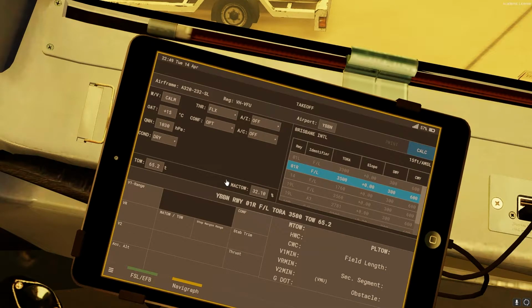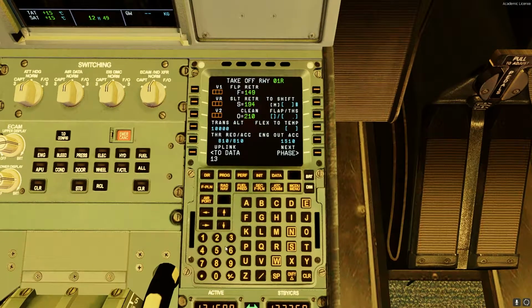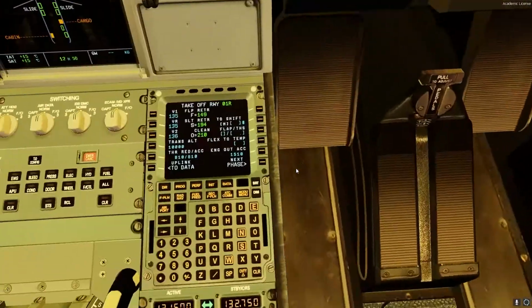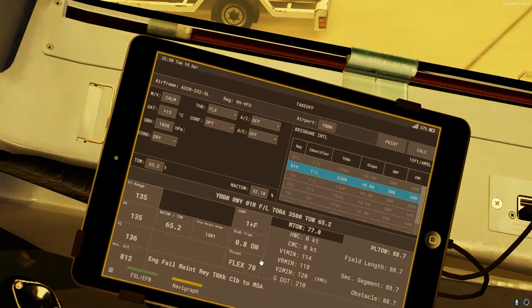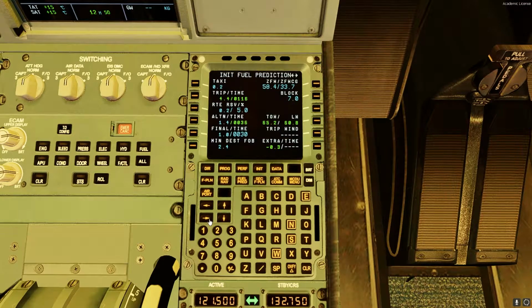Calculate, and then this should give us our takeoff speed. So 135, 135, 136, 135, 135, 135, and 136. Cool. So we have that programmed in. We got config 1, and then we're down 0.8. So flaps 1, down 0.8. Cool. And then I'll double press that, and then we have a flex temp of 70. Perfect. Right, cool. So that is us pretty much ready to go.